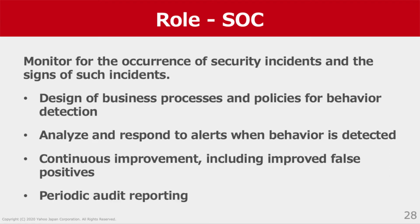The role of SOC is to monitor the occurrence and signs of security incidents. The role of this project is to create a process to understand and respond to behavior detection. We have also defined the policies and criteria for behavioral detection. The rest of the process requires alerts and analysis. To begin with, defining a policy is not something that can be easily converged. Therefore, we need to improve the policy while actually operating it. Regular audit reporting will also be done.